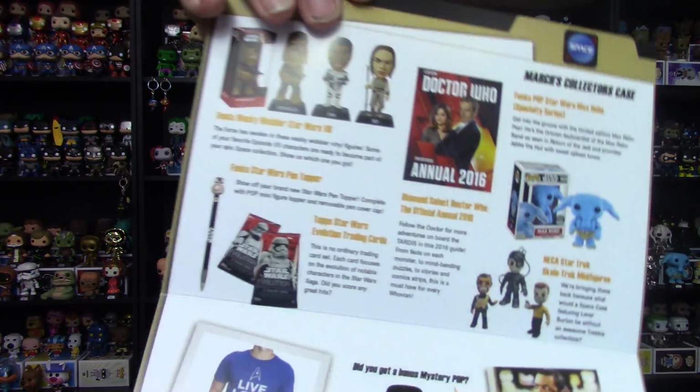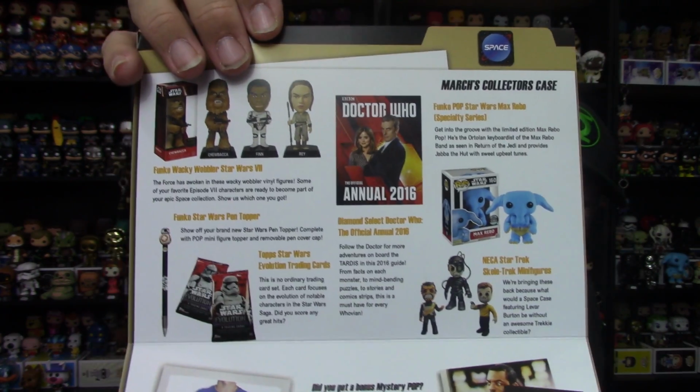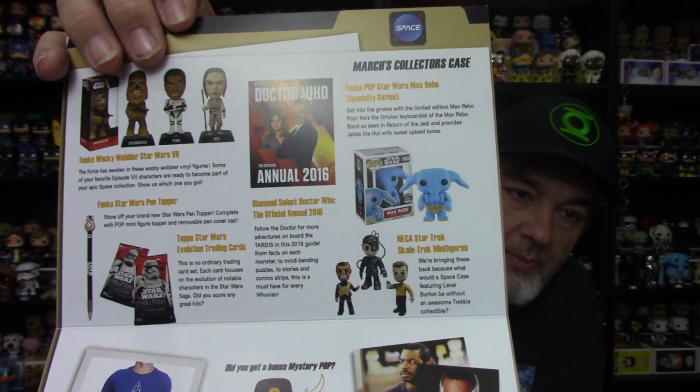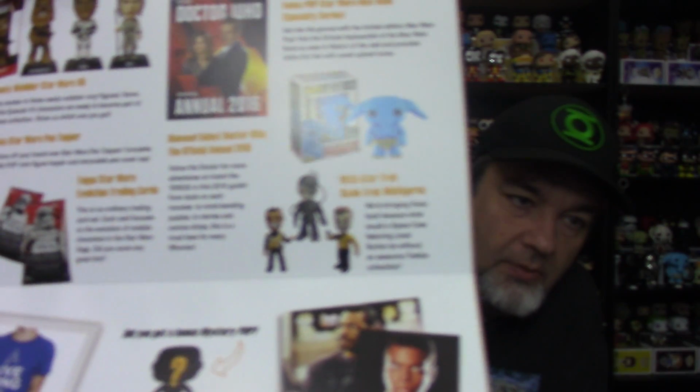Let's see, that looks like the pen and the trading card's pretty standard. The Doctor Who book, Max Rebo's pretty standard. Obviously, a blind bag. The Star Trek is going to be a blind bag, so we could have gotten a bunch of different ones.